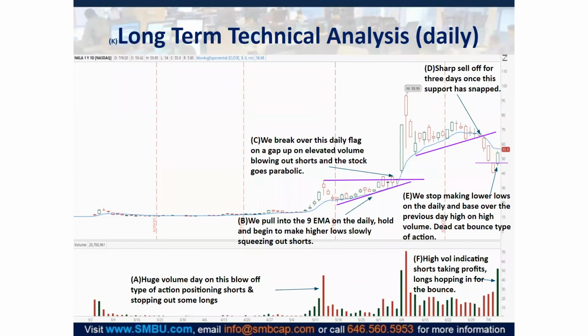And then later, 10 to 20 days later, we see that sharp sell-off for 3 days once that support has snapped. And then the stock stops making lower lows on the daily and bases over the previous day high on high volume. That's that dead cat bounce type of action on very high volume. What this means is the stock has sold off for a number of days on relatively high volume. We're starting to see some shorts take profits, covering by buying back that stock. We're seeing some dip buyers get involved who maybe think this is a good price. So that's a day that we're actually involved in it on the long setup.